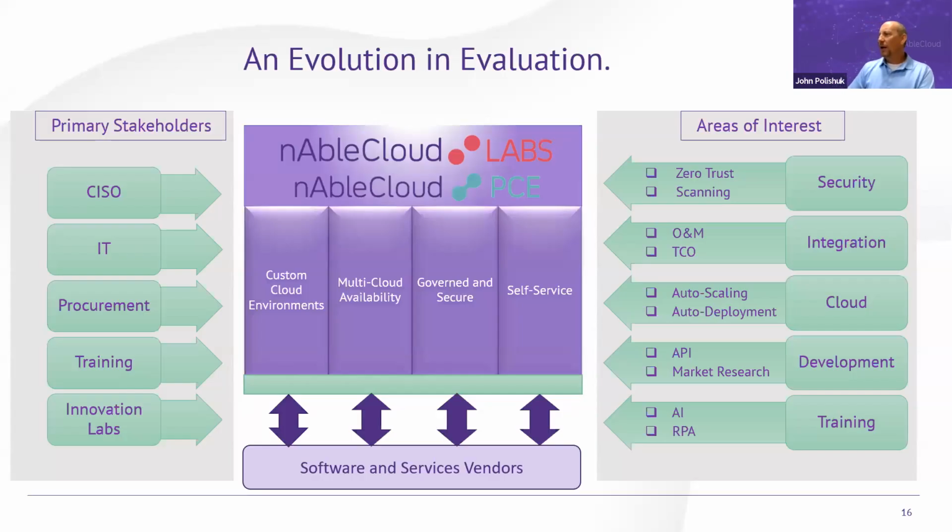All right, so let's talk about all the different use cases you can use in a lab, what we call proving grounds many times. On the left, you see different kinds of stakeholders. We talked about security, we talked about IT, we talked about procurement in doing a procurement evaluation, training. I touched on having specific images to do upskilling in AI or RPA or some of the other technologies. And then there's the full innovation lab. On the right, the different areas of interest that correspond to some of those groups. And in the middle is the lab. And as I mentioned, custom cloud environments. It can be Azure, it can be AWS, GCP soon, governed and secure, and again, self-service.